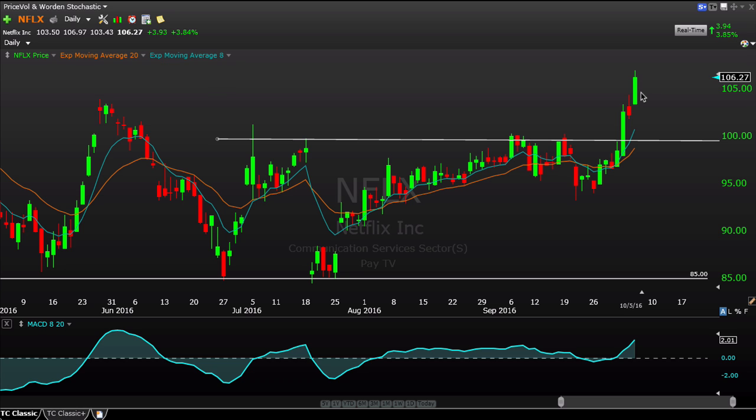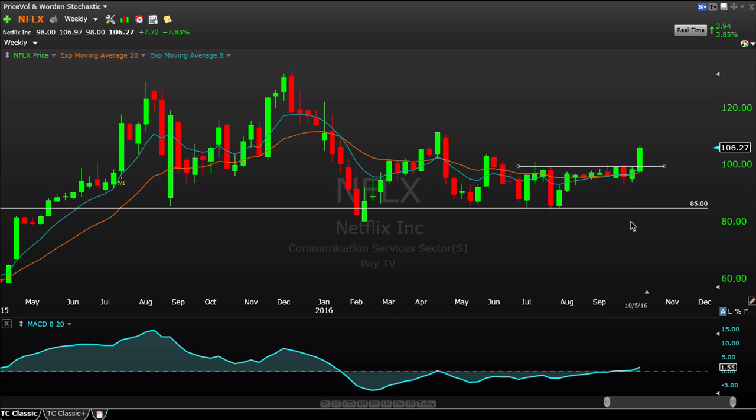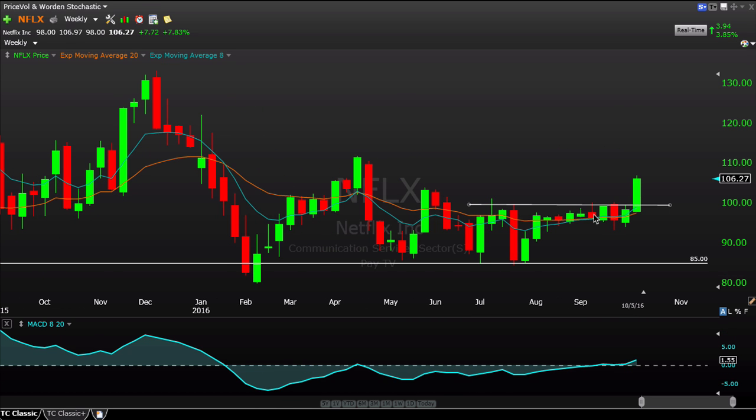Netflix, impressive move here this week, up 8% already. We did talk about how tight this one has gotten over the past couple of months. Very, very unusually tight. Just look at the size and the overlap of the candles here in Netflix as opposed to the historic ranges. So you knew some type of expansion would be coming. You obviously couldn't guess which direction, but it is now to the upside. Sets up some nice opportunity, with Netflix basically back in play with momentum to the upside.